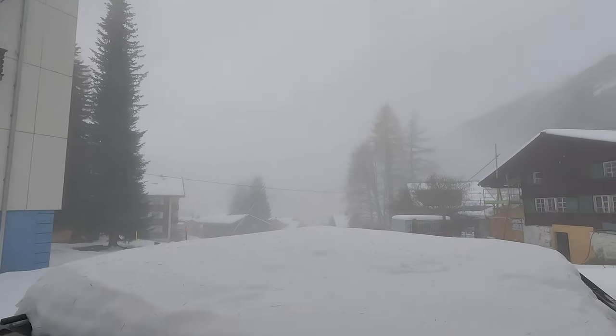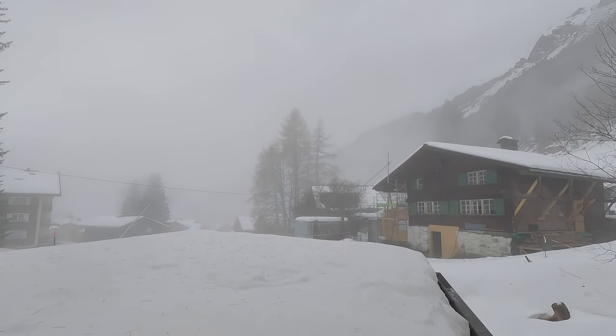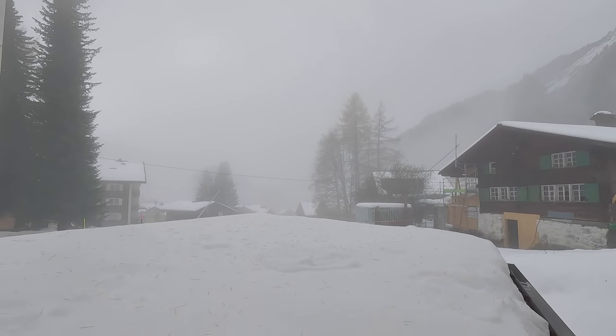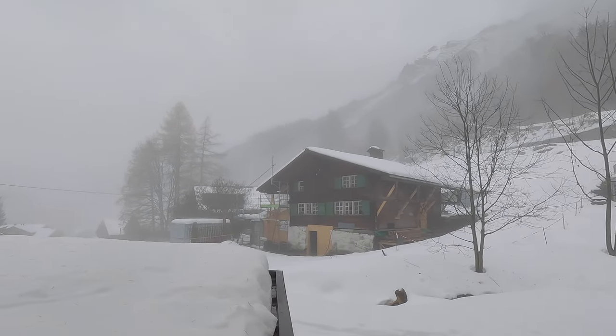And just like that, we are enveloped in fog. This rapid shift is a characteristic of Wengen's unique climate. The surrounding mountains trap moisture, leading to sudden changes in visibility. But don't worry, the fog usually clears up as quickly as it arrives.